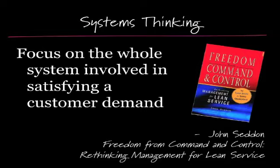Another interesting book is The Vanguard Method... The Spin and Command and Control from John Seddon, which talks about systems thinking, which is basically a lot of the same concepts as Lean, but he applies them specifically to service work, so it's quite relevant.